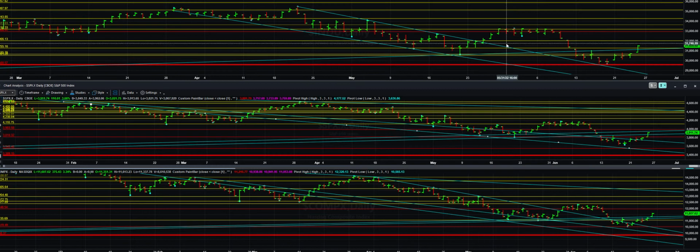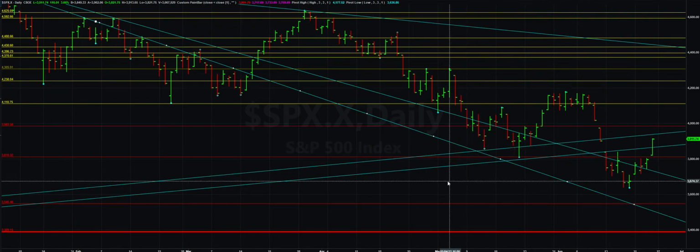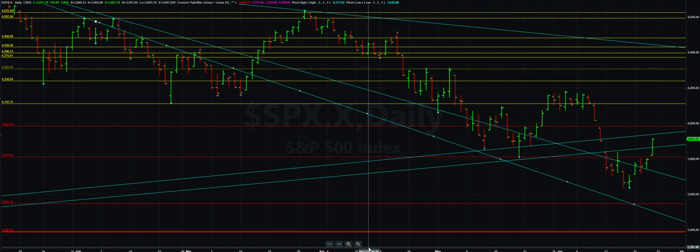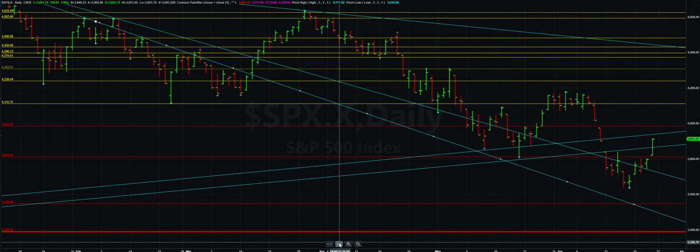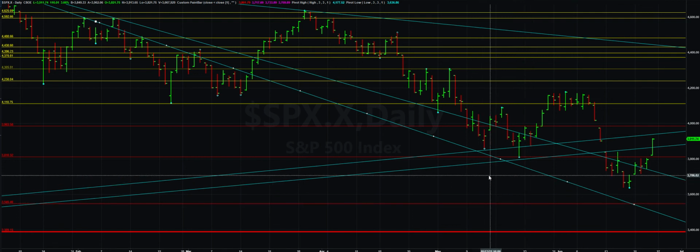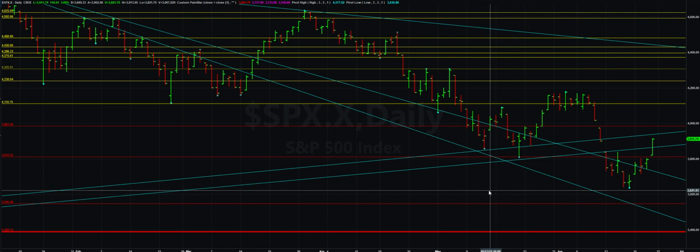So now let's look at the QQQs. Nope, I'm sorry. This is the SPY, the actual index itself. This is the SPY, the Standard & Poor's 500. Let me say that over. I'm sorry. I haven't had much sleep, y'all, in the last 4 days. Please forgive me. We are looking at a daily chart of the Standard & Poor's 500, the actual index itself.